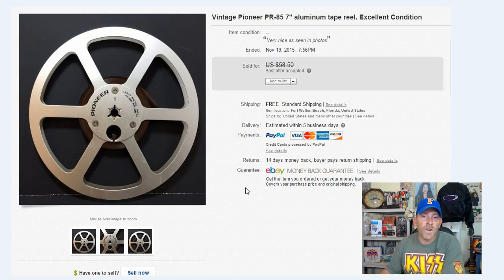This is just a reel that was on that Pioneer that I parted out. Just one of the actual reels. And I ended up getting $46 shipped for it. The metal ones sell much, much better than the plastic ones. The metal ones are what people want. Any of the higher end, any metal reel for a reel to reel should bring some decent money. I don't want to go as far as saying any, but you know, do your check.